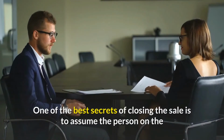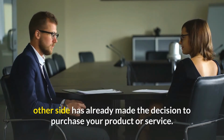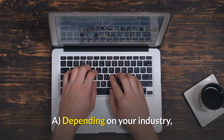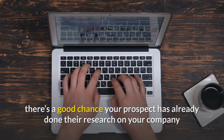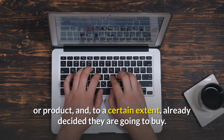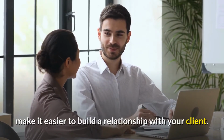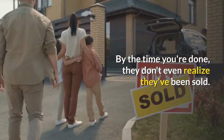One of the best secrets of closing the sale is to assume the person on the other side has already made the decision to purchase your product or service. There are a few reasons behind this. A. Depending on your industry, there's a good chance your prospect has already done their research on your company or product, and, to a certain extent, already decided they are going to buy. B. The confidence you show by assuming the sale will make it easier to build a relationship with your client. By the time you're done, they don't even realize they've been sold.